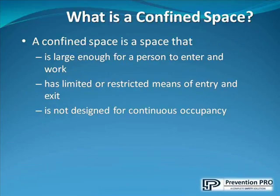A confined space is a space that is large enough for a person to enter and work, has limited or restricted means of entry and exit, and is not designed for continuous occupancy.